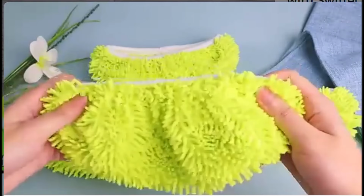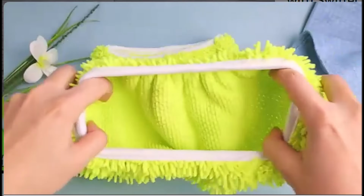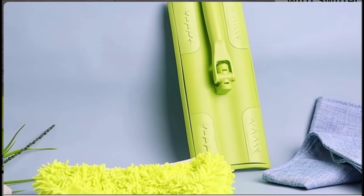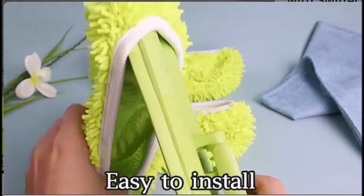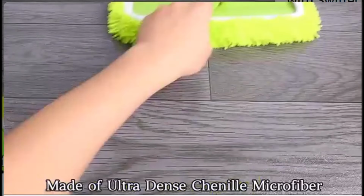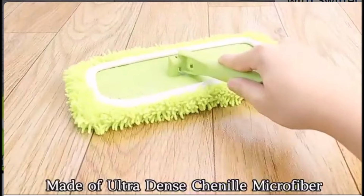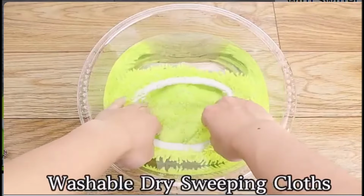Number 11. Keeping floors spotless just got way easier with these reusable microfiber mop pads. Whether you're sweeping up after a playful pup or tackling everyday dust and spills, these pads are your go-to cleaning sidekick. Use them dry for trapping dust or wet for lifting dirt. They're super absorbent and grab onto pet hair like magnets. Made from durable chenille microfiber, they're washable and built to last, saving you from constantly buying disposable refills.